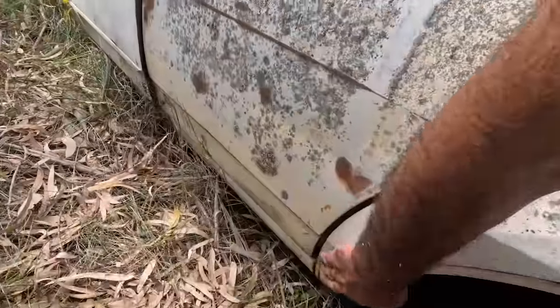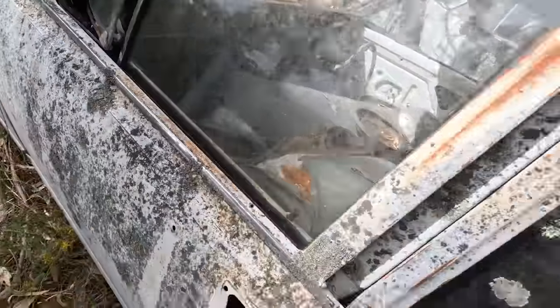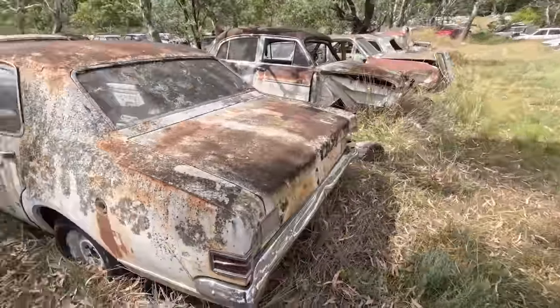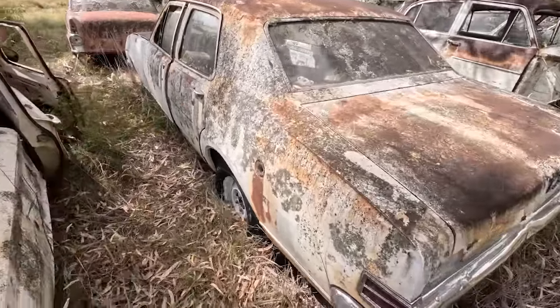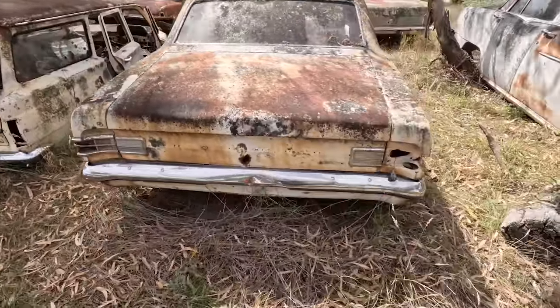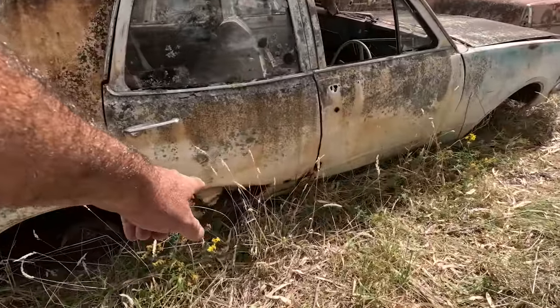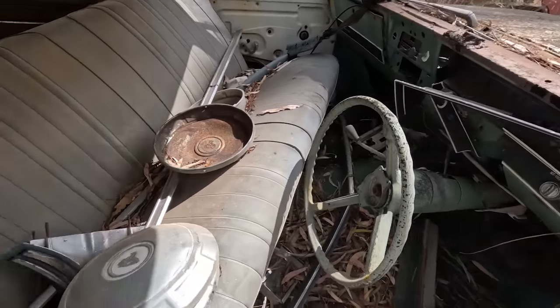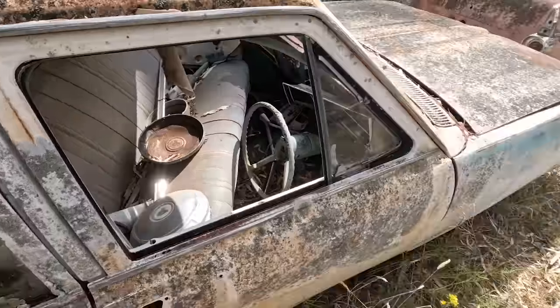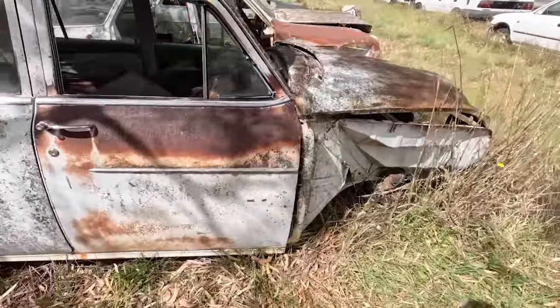And this is the rustiest one I found. Still not that bad though. Big dent in the roof and that dog leg and seal's a little bit sus, but that's kind of crap. Dash parts, hubcaps, seats. FE or FC, one of those.